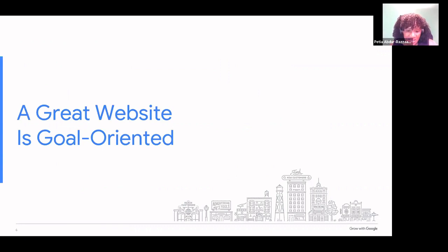So the starting point for all of this is to think of the goal of your website. What is the purpose? Why are you putting this website up? Now, most of us at this point know that building a website is an important early step. However, word of caution, a website should be a lot more than just being a beautiful online brochure or business card for your business. With some advanced planning, you can create a site that helps your business to grow.